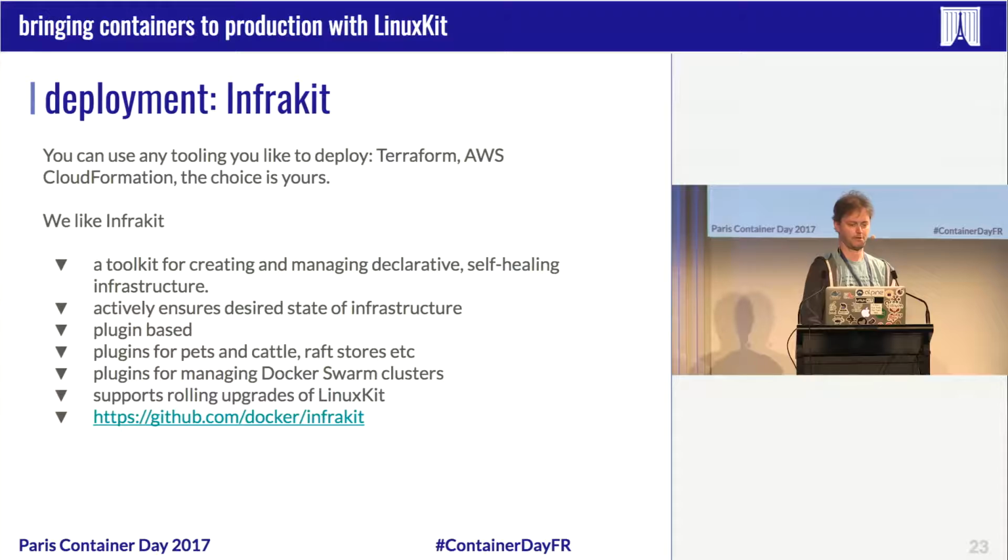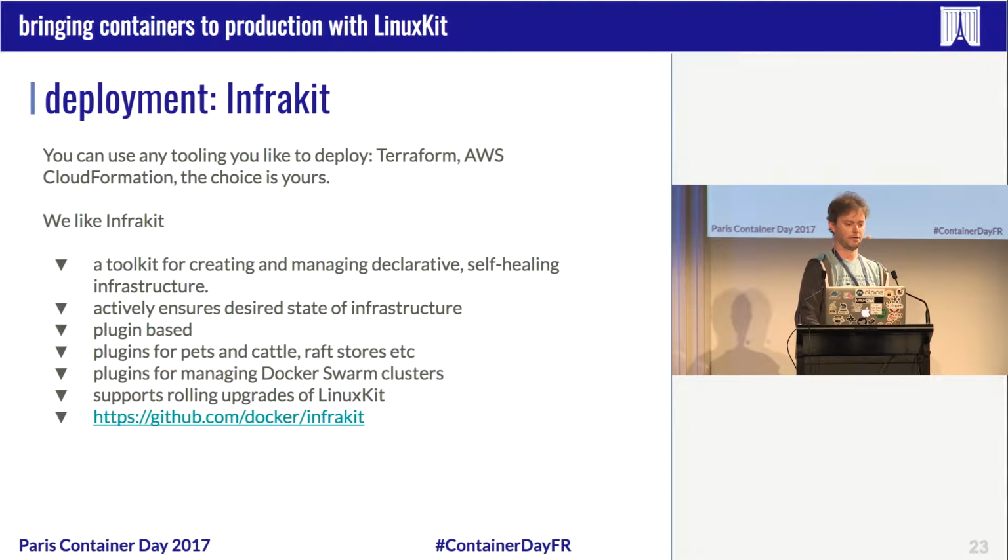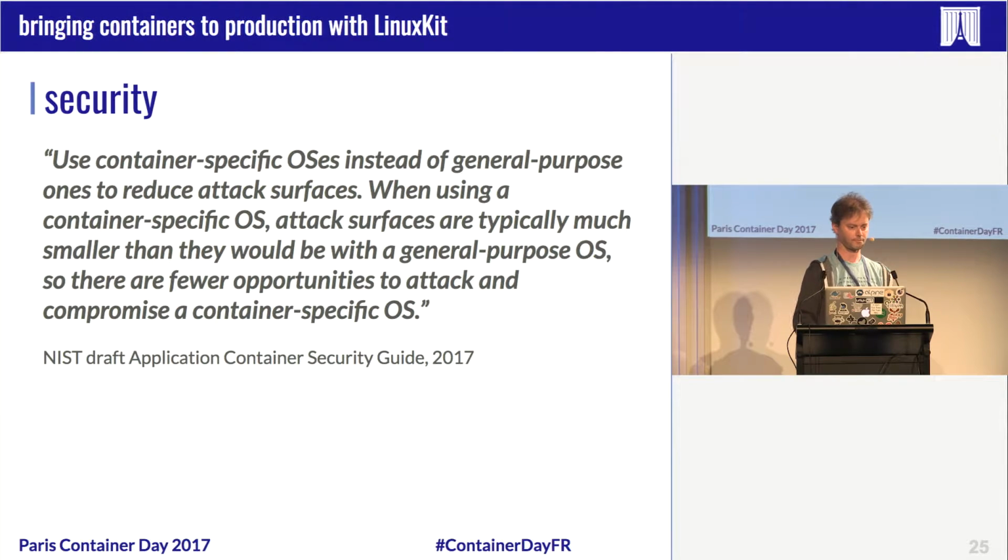As I said, it's totally optional, but we really like it. And there's some really cool demos with it, with LinuxKit, showing what you can do with upgrades. It can automatically rebuild machines. It can build custom LinuxKit machines for different roles in the cluster and things like that. So it's really quite cool.